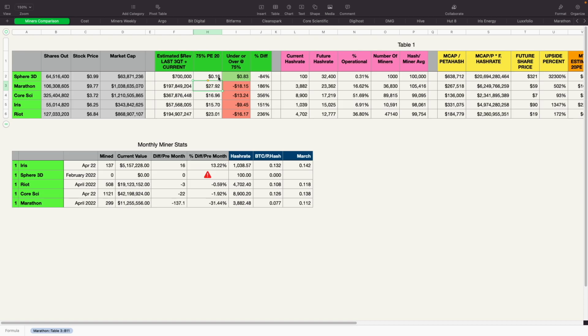On Sphere 3D, we're looking at basically 16 cents right now. I think they are overvalued from what they are actually mining. And we'll look at the numbers here in a little bit to kind of explain it. Marathon should be at, in my opinion, around 27.92 if we're using the 20 price earnings multiple. Right now, we are in somewhat of a bear market with Bitcoin, so we're obviously way below that. But I think once Bitcoin starts running up, this is where they probably should be because of their growth. Core Scientific would be at $16.96. Iris would be at $15.70 and Riot at $23.01. So that right now means that Marathon is undervalued by about $18, Core Scientific by about 13, Iris by 9, Riot by 16. That is a difference of 186% for Marathon, Core 356%, Iris 151%, and Riot 236%.